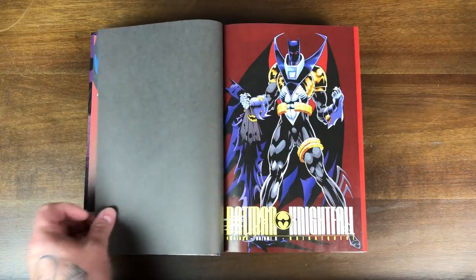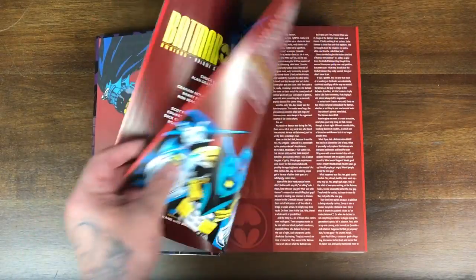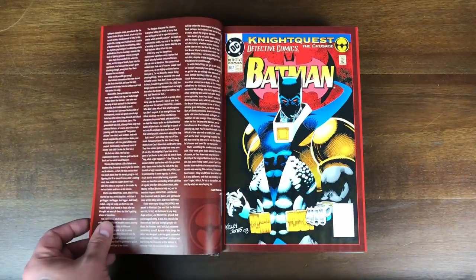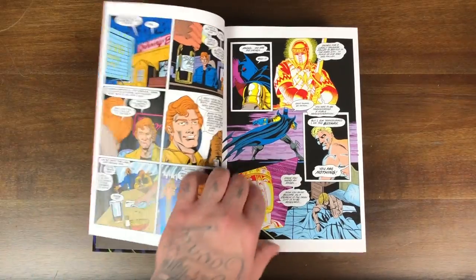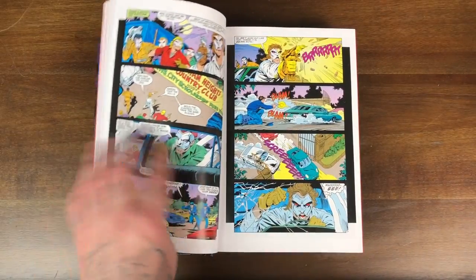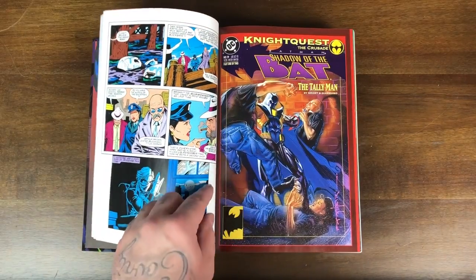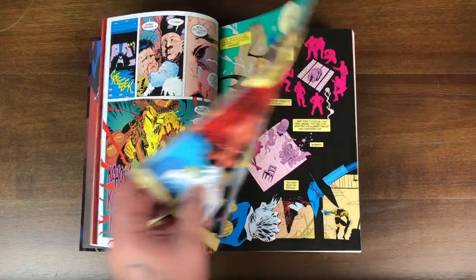Azbat again and again. This whole book is basically Azrael as Batman kind of doing his thing. They really make you hate him in this book, I tell you that. Cool art on these Shadow of the Bat covers. I mean, I like the art all throughout, man. This was my era.